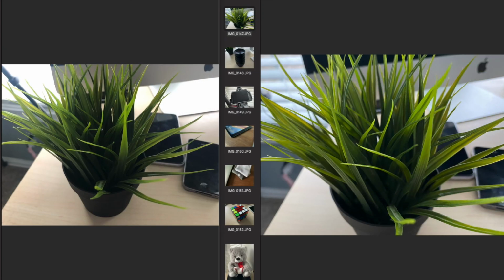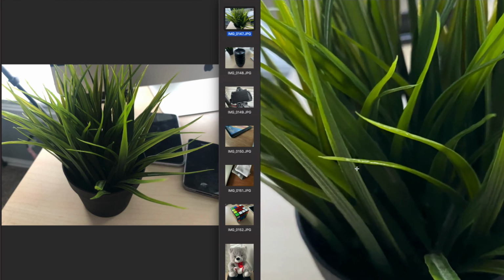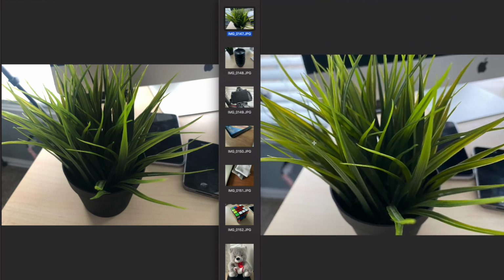So for this whole entire comparison, the iPhone 8 Plus images will be on the left, the iPhone 11 Pro images will be on the right, and I let the photos autofocus. I didn't have to focus or anything like that. All these are in the same lighting conditions, everything. As you can see, sometimes I do mess up a little bit, and they're not exactly at the same angle, but for the most part they are, and you can even see from this first image there is quite a bit of difference.